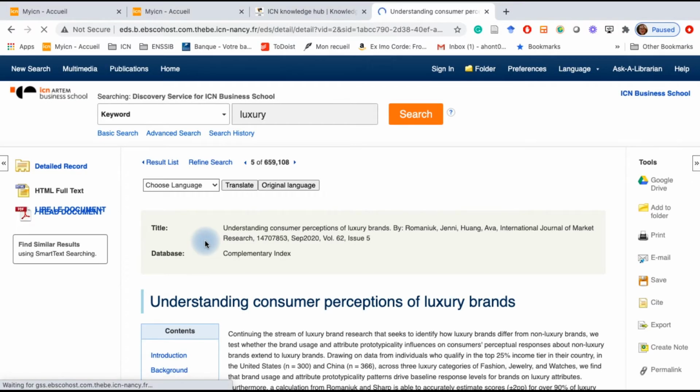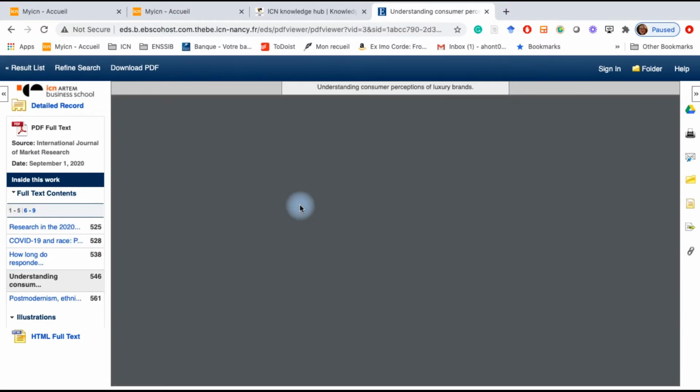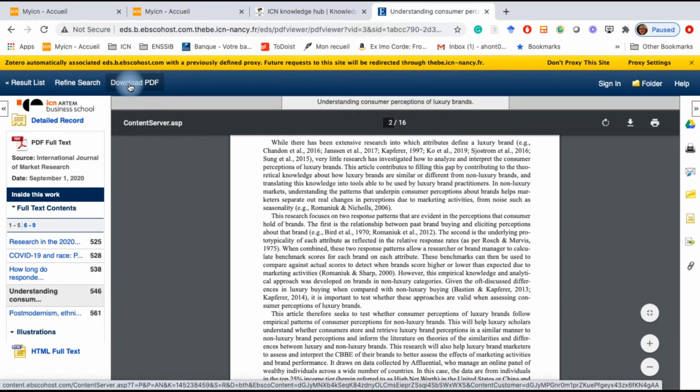And you will have here access to the full text in a PDF. Read documents. It is a little bit overlapping, but that's what it says. And here then you can navigate the PDF, you can download the PDF. But we have made a video on advanced search. I will not be delving into more details today.